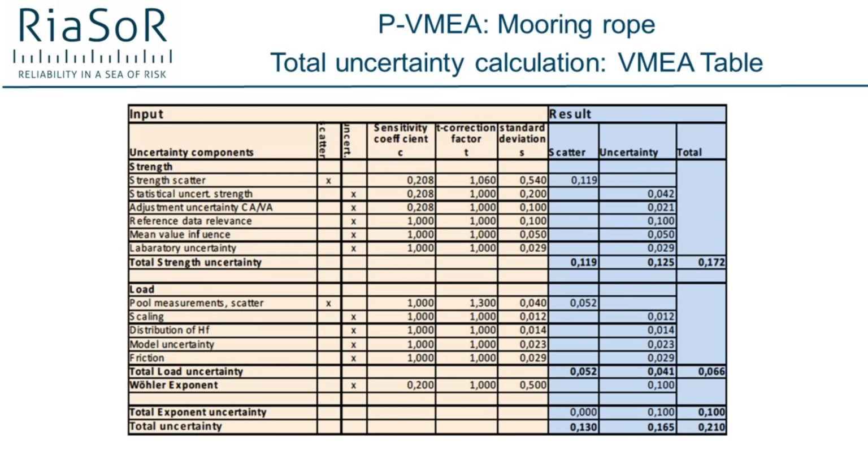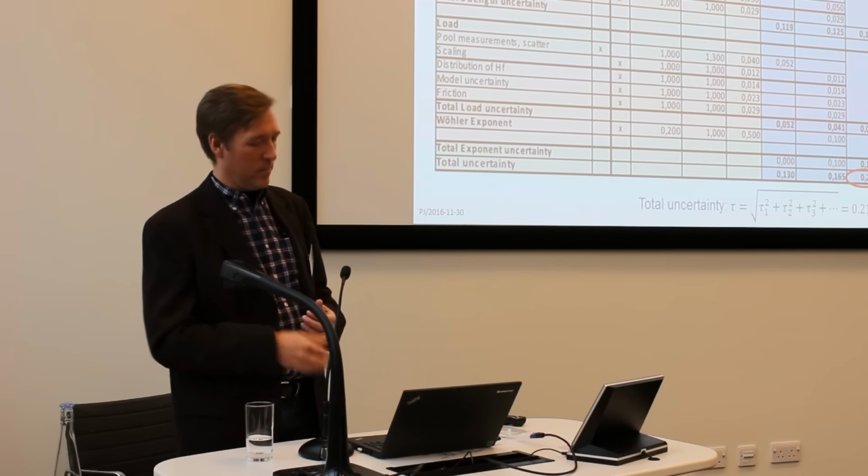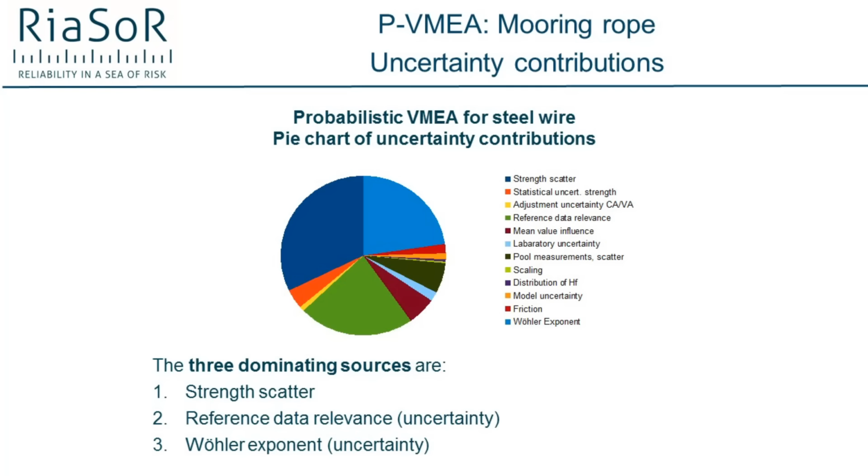And then in the bottom right corner there is the total uncertainty, which is calculated in the same way as for the basic VMEA, by taking the root sum of squares. So this is the value that we will use from this table if we want to derive a safety factor for the design, or look at the safety margin. But if we first look at this pie chart, which tells us the different contributions of the uncertainties, we can see that there are quite a lot of small ones, which in this case are more or less irrelevant. So there's no real need to study them in more detail.